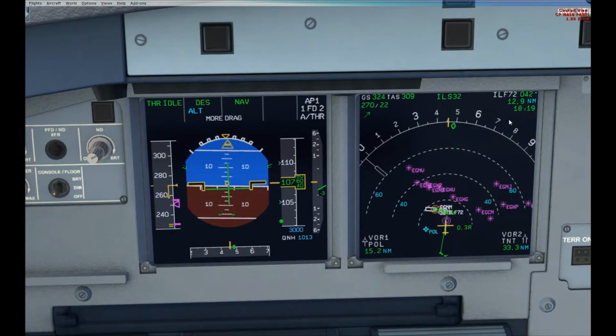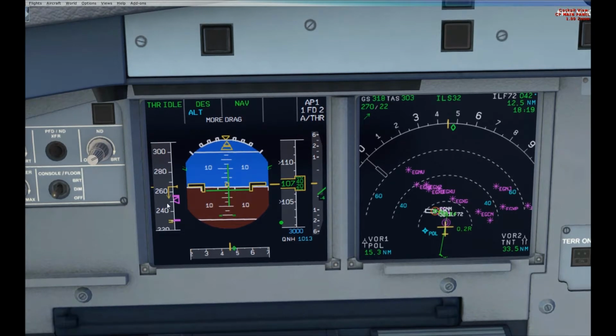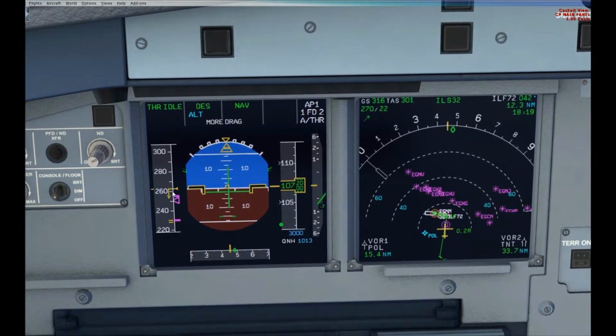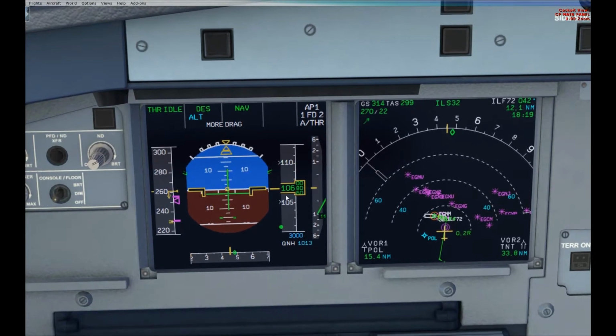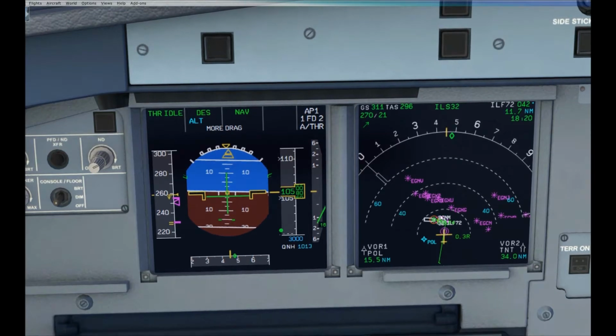I'm now 13 miles from ILF 72. My speed is descending to approximately 250. I'm passing through 10,600 and aiming to be at 3,000.